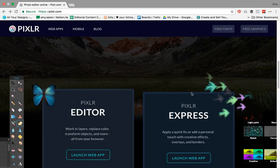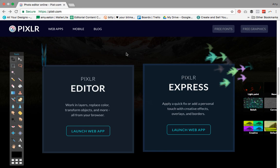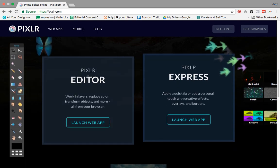Getting started, head to pixlr.com, which I have written up here. You can just scroll down and you can see there's two options here. There's Pixlr Editor and Pixlr Express. I use Pixlr Editor because Pixlr Express is a little bit more like what you might use just to play around. It has different effects and different overlays and borders and stuff like that. It can be fun, but not so much for your product listings. Launch web app.